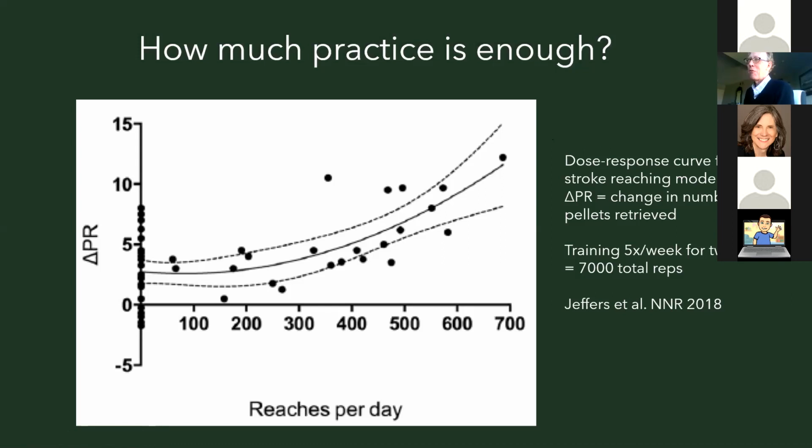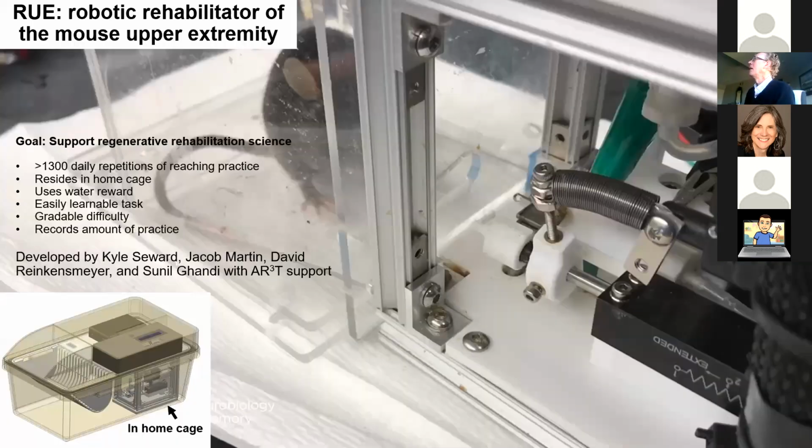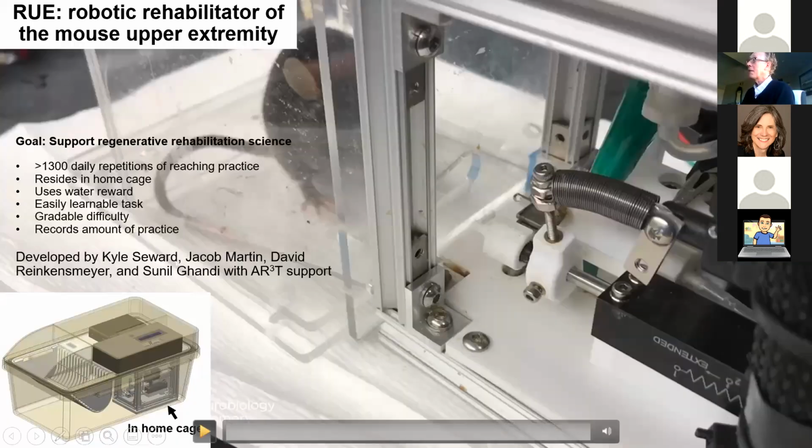Excite did that 4 or 5 hours a day, something like that, but it's just difficult to do that. So we've been working on doing it. I just don't think it can be limited to one-on-one practice with therapists or expensive devices in hospitals. It has to be truly accessible wherever you are. And so that's been a theme of the lab. So we've done it with mice and rats.